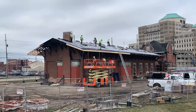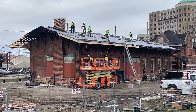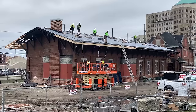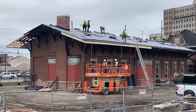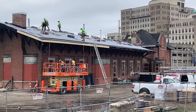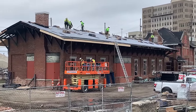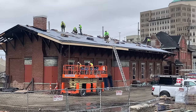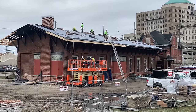Doing some roof work. Gonna put a new roof on, looks like. The Hamilton Depot in March 2024. Live action going on. These guys have a great view of the trains. I kinda don't think that they're watching for trains though, but. Station's coming right along. And I hope things go as planned.